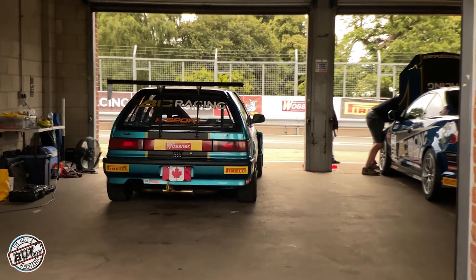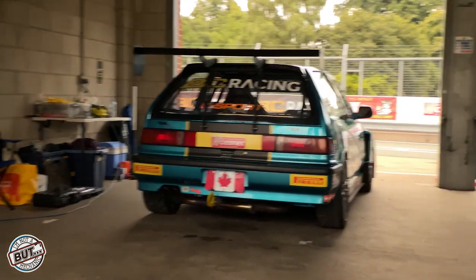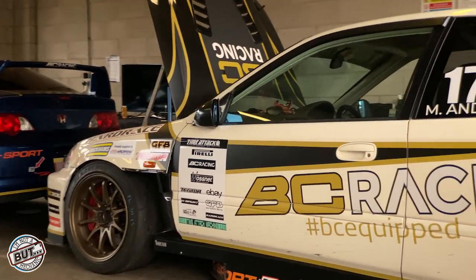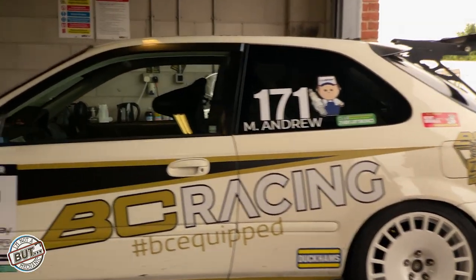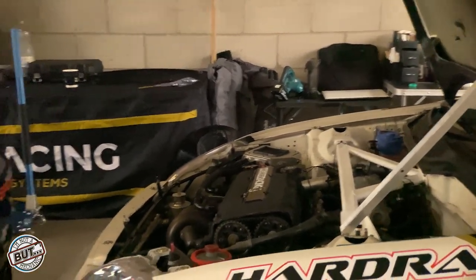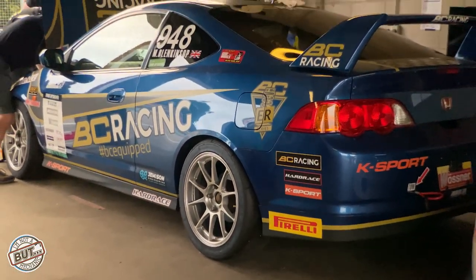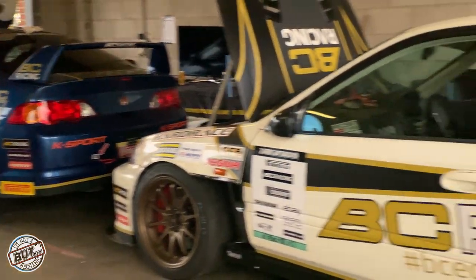love. I assume the driver's from Canada, two to the license plate, but always like this EF. Then obviously this EK. CK is just next level. Absolutely love the CK. Try and show you the engine if I can. Very nice, B-Series turbo. Obviously the DC5, real nice. Love seeing these cars go around.